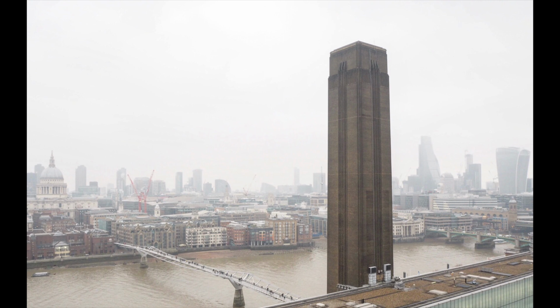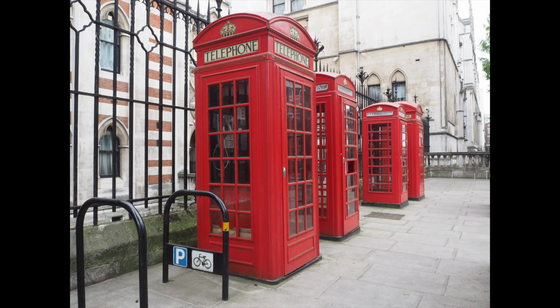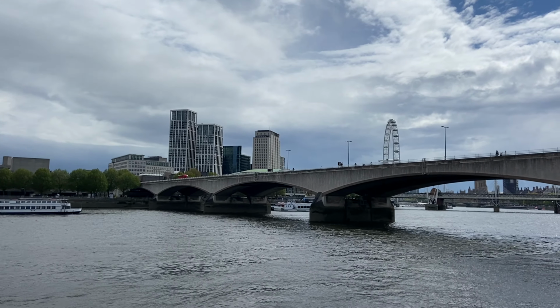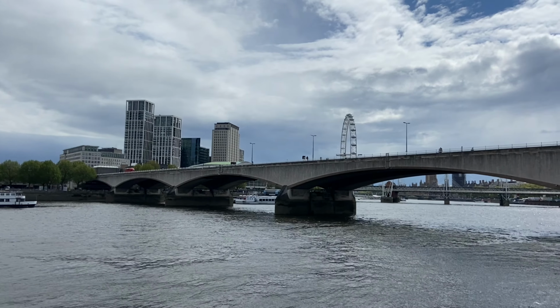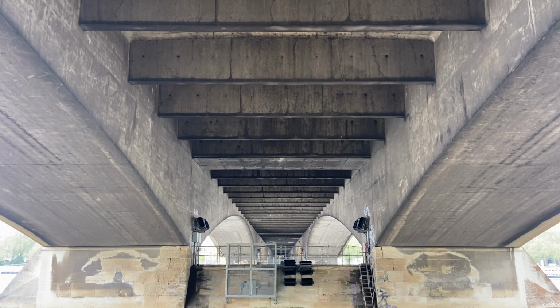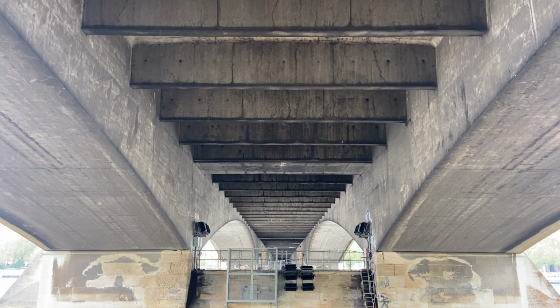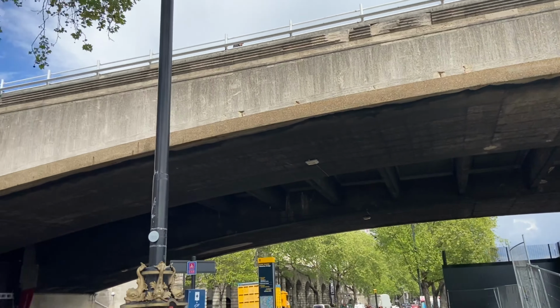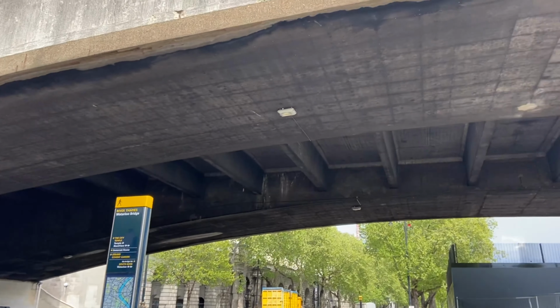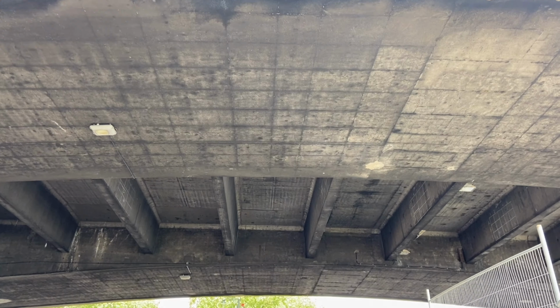So in steps Sir Giles Gilbert Scott of Bankside Power Station and telephone box fame, and he was asked to design a new bridge. It was the first reinforced concrete bridge to cross the Thames, and if you look underneath it, you can see this skeleton. However, from the side, it's clad in Portland stone. Quite a nifty idea really, because this stone is self-cleaned by rainwater, and you can see the colour difference by comparing the two. Work began on the second bridge in 1939.